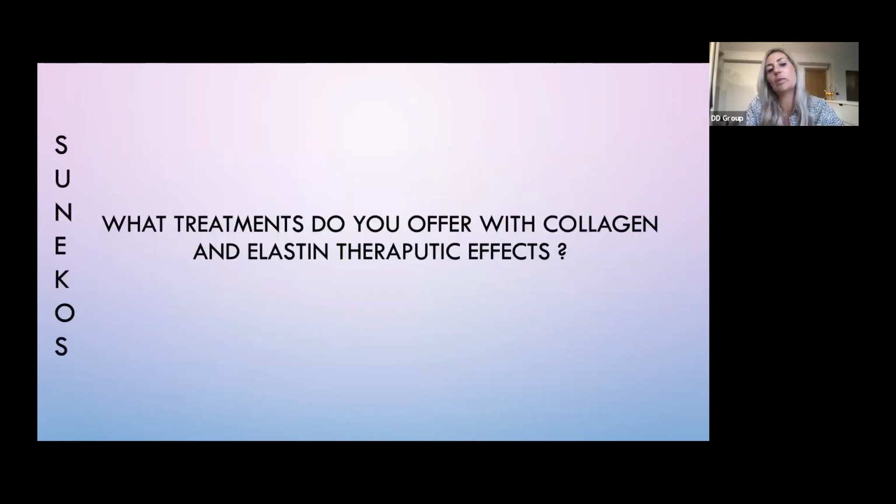So I want you to think about now what treatments you currently offer with collagen and elastin therapeutic effects. And can you use them with SuneKOS? Well, yes, of course you can. My opinion would be get the fuel in there first. So tank it up, fill up that skin, that dermis, that extracellular matrix, so it's functioning to the best of its ability. And then any other therapeutic options that you offer after that are always going to be optimized. I've found it from my own clients. I found it on my own skin, and the results are always going to be so much better.